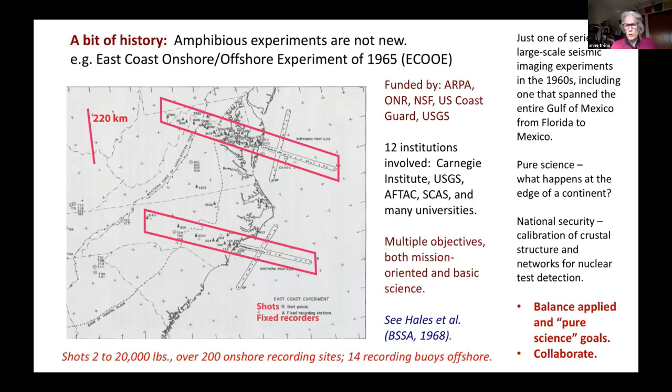There was also a similar scale experiment, possibly larger, in the Gulf of Mexico with recordings onshore from Florida to Mexico. And the lesson here is that the more things change, the more they don't. It is still quite important to pull together a big group and to have multiple objectives and to have a balance between applied and pure science to bring in the multiple groups to support these experiments.